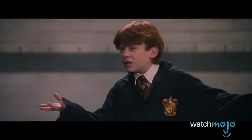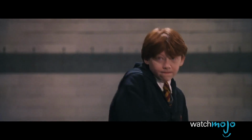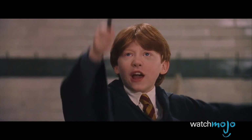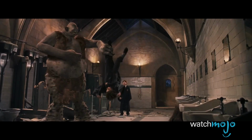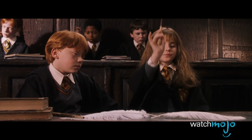Unfortunately, this spell does not work on humans, but it does allow users to lift and carry heavy objects without any physical strain. Wingardium Leviosa! This spell would sure come in handy when moving furniture around a house.